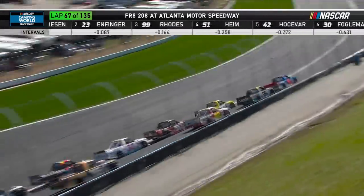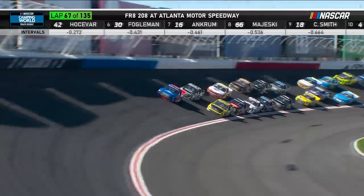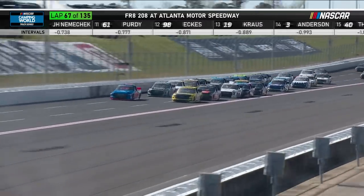Remember, older tires on Friesen and Infinger because they stopped back on lap number 51. Rhodes giving Friesen some help on the outside. We talked during the break, Phil. We're not in love with this strategy. We'll see if they can make it work.